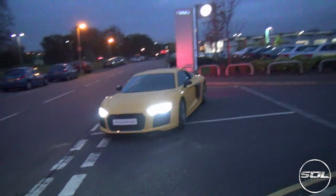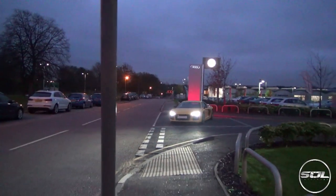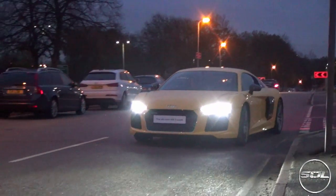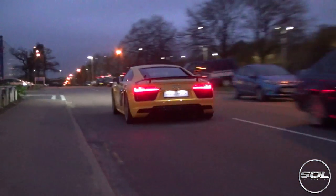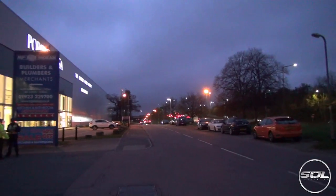Woo-hoo. See what this car looks like on the road. So I've jumped out, and Sanj is going to demonstrate just driving up and down. And I've got to be careful not to walk into that post. That looks a lot better on the road than the old R8. Just the new headlights, always coming back. The new headlights make such a big difference.